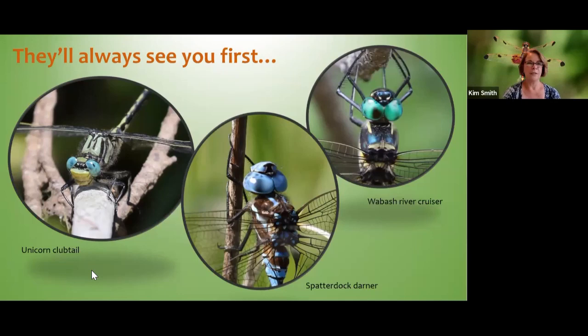So, notice again, this is a clubtail. He's got his eyes separated in the middle. And contrast that to the eyes here on the Spatterdock Darner and the River Cruiser. Their eyes both meet in the middle. So there you have the clear difference between the different families of dragonflies. This Spatterdock Darner is one of the large darners. He's in a family we call mosaic darners. Their bodies are blue and brown with really pretty patterns on them.